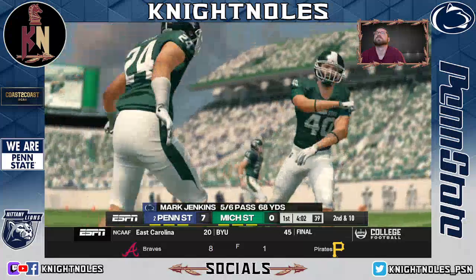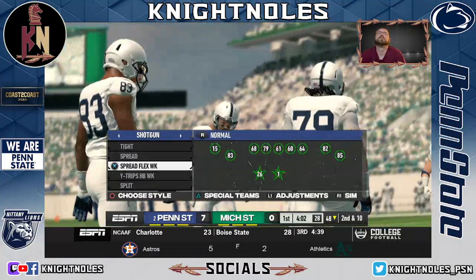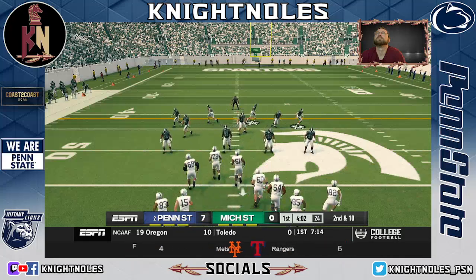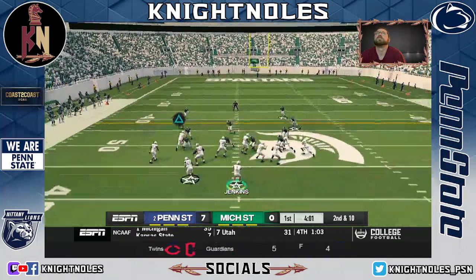Quick strike, and he drops it. I like the scheme the defensive coordinator came up with here. They were all over the place on that play and left the quarterback nowhere to throw it. From their own 48-yard line, second down, Penn State is up a score.